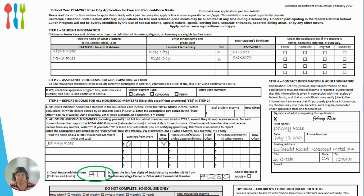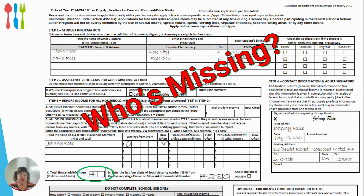But something is a problem, and the problem is the total household members is listed as 4, but I'm only seeing 3 folks. So who's missing? In this case, this would be when you could call the family and say, you wrote that there were 4 total household members, but there were only 3 people written on the form. Is there someone you forgot to list? If so, you can write them where it belongs, either as a student at the top or as an adult at the bottom. If it's an adult household member, you need to ask about income and write that in as well.